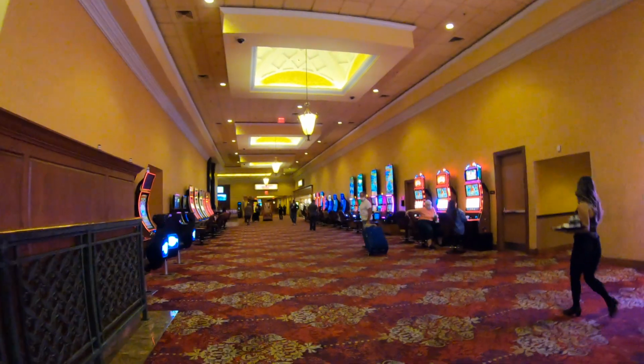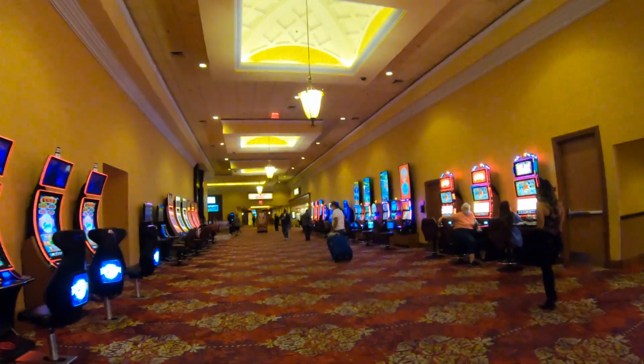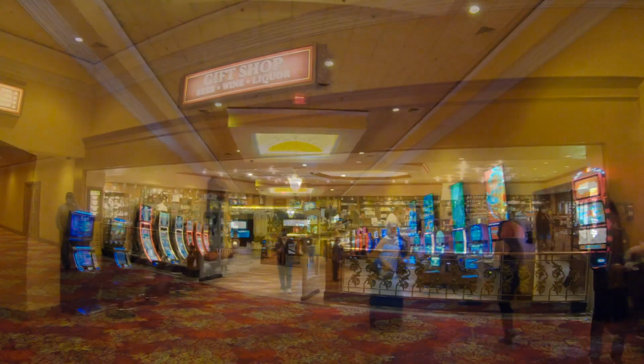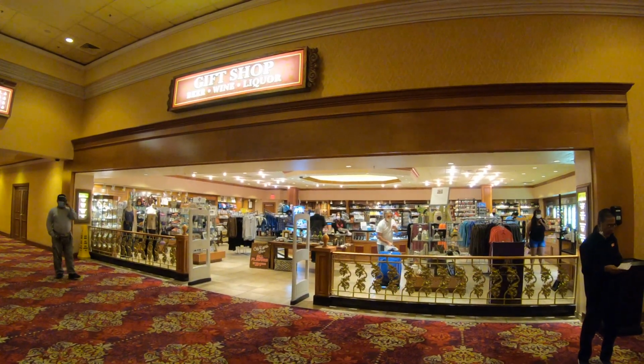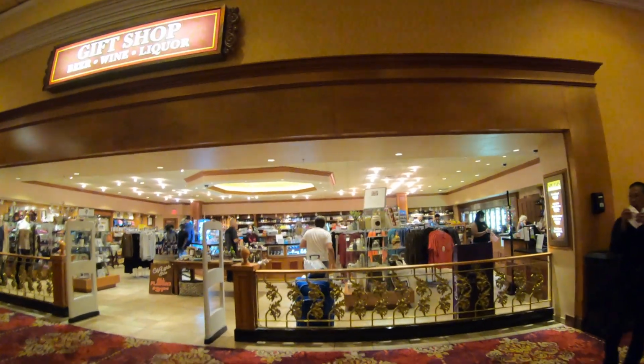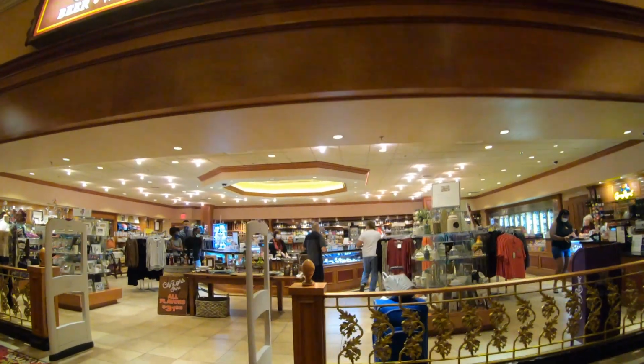This is the way to the guest rooms, and is it me or are they desperate to get that last dollar out of you as you come and go from your room? Here's the South Point gift shop serving up some beer, wine, and liquor amongst the usual souvenirs and candy bars.